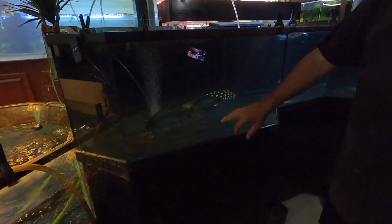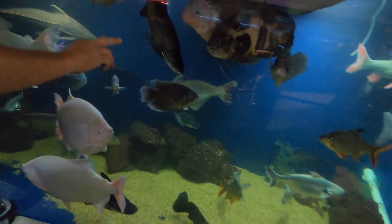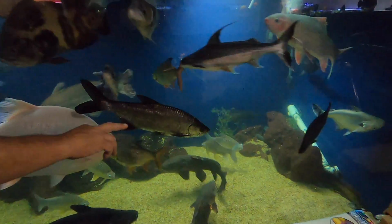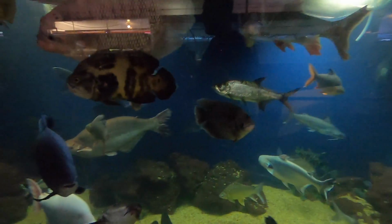Oh, there's also some Atlantic tarpon in here. Okay. And there's a big one over here. Look at this guy right here. That's an Atlantic tarpon. Those guys get up to about 5-6 foot. Those guys can go freshwater and saltwater, right? Yes. Okay. No problem. That's awesome.